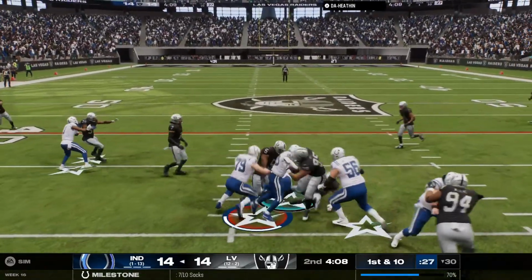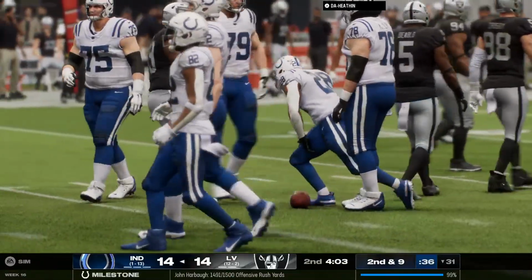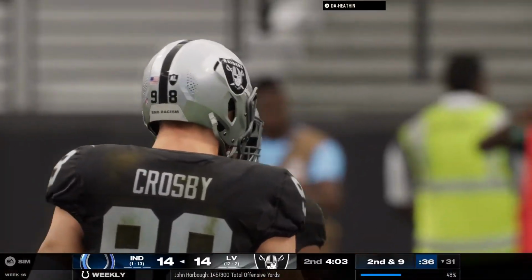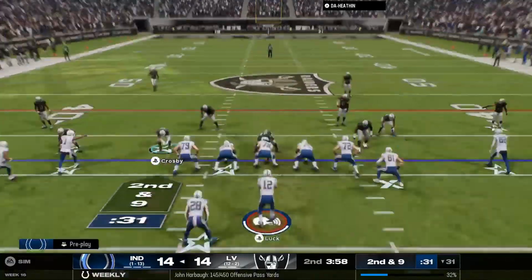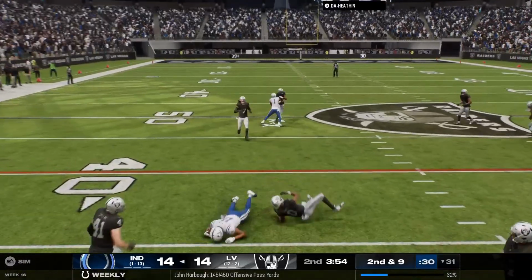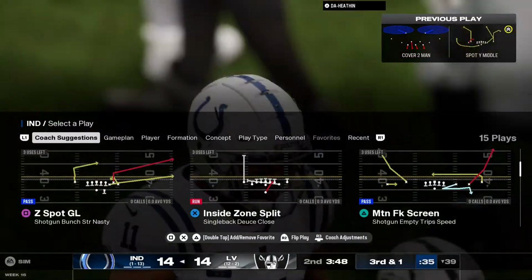Taylor now up the middle. He's pushed straight ahead, and that's maybe a yard at most. Stopped by the unmistakable Max Crosby. Just a gain of 1, and that brings up 2nd and 9. He's dropping back to throw. It's a completion to Michael Pittman Jr. And he'll go down, and we'll say right at the 39-yard line.